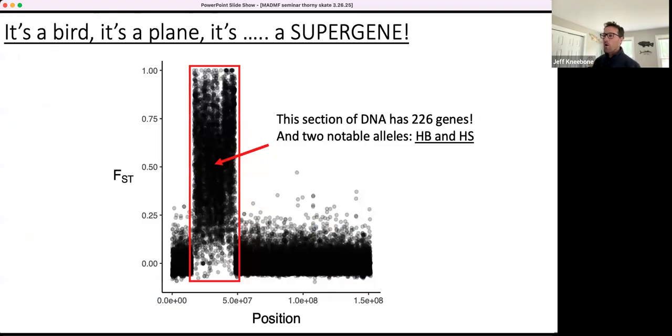And what we were looking for was hidden in a 31 megabase pair section, what we're calling a supergene. It's just a section of DNA that has a ton of genes. You can see it here. It's kind of like this weird anomaly. It has 226 genes in this region of DNA, and there are two notable alleles that hold the key to figuring out the mystery of what's the difference between these two morphs.